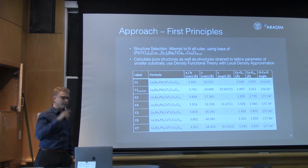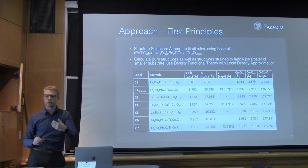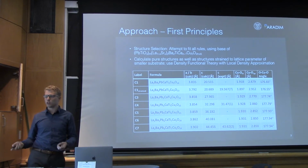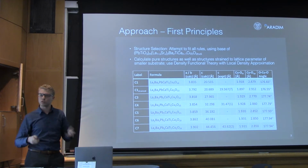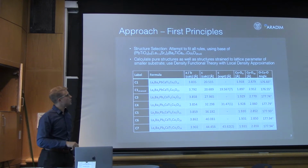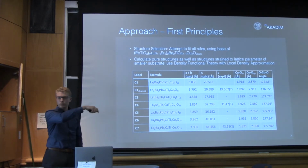One thing to note is that they didn't just make these structures in computation as just the pure structures, they also strained the systems. Obviously any system that we were going to make that was thin film was going to be novel in the sense that we had never seen that structure before. Most of these structures are in fact metastable, only stable in that thin film state. And so a couple of things to note. First off, all of these are different structures that were calculated.